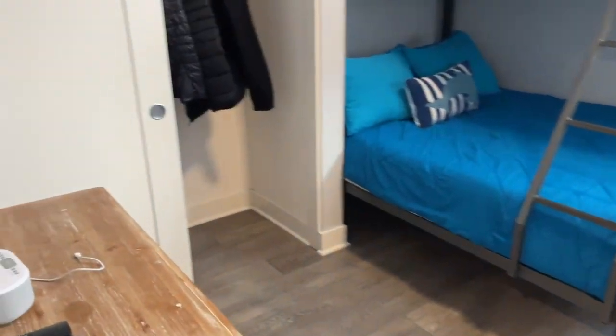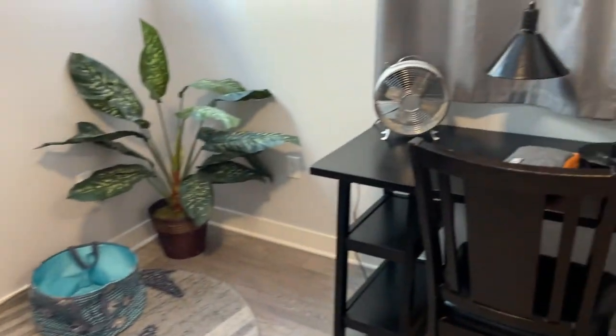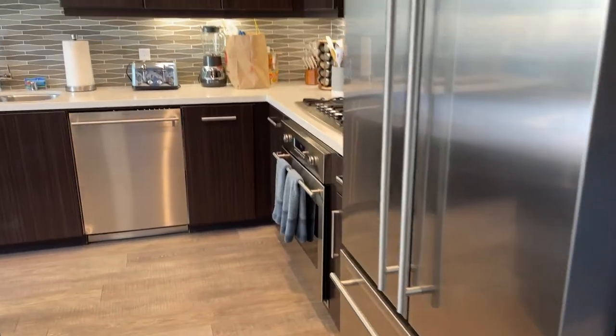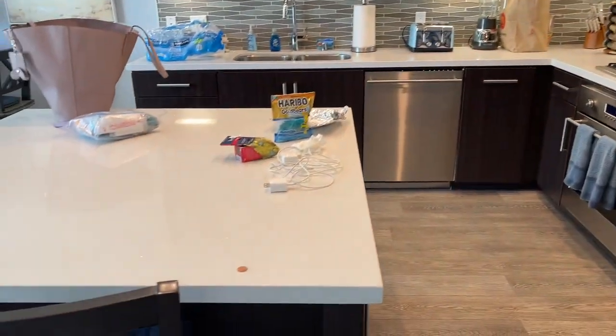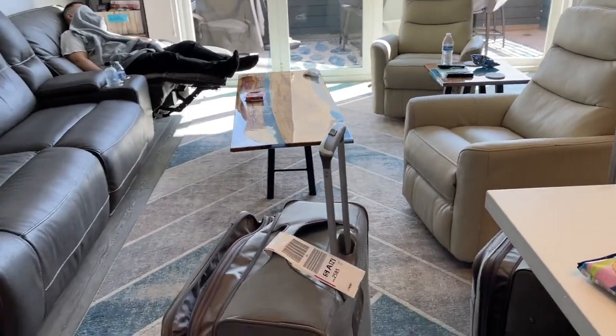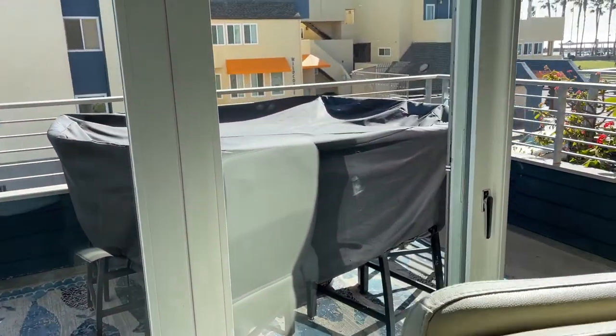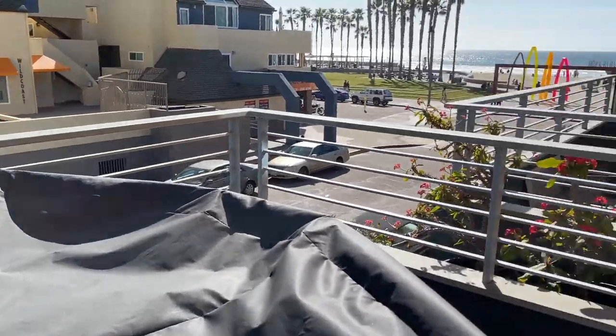The bedroom. The door's locked. And the kitchen. The living room. Let me show you the outside, the little patio area. That's a fire pit. This barbecue grill. This is the beach.